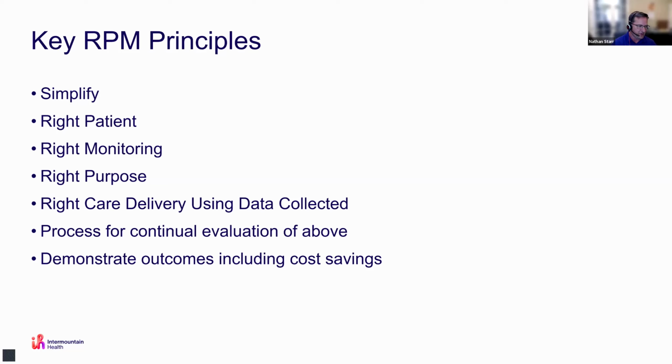We've been through a couple of iterations of RPM, and what we see has happened over and over with several programs is that we collect this data and it's never utilized to actually drive patient outcomes. It just kind of sits in the EHR and some portal. So how are we going to take that data and really ensure that we're optimally managing these patients, and then have the process to continually evaluate each patient for the above?